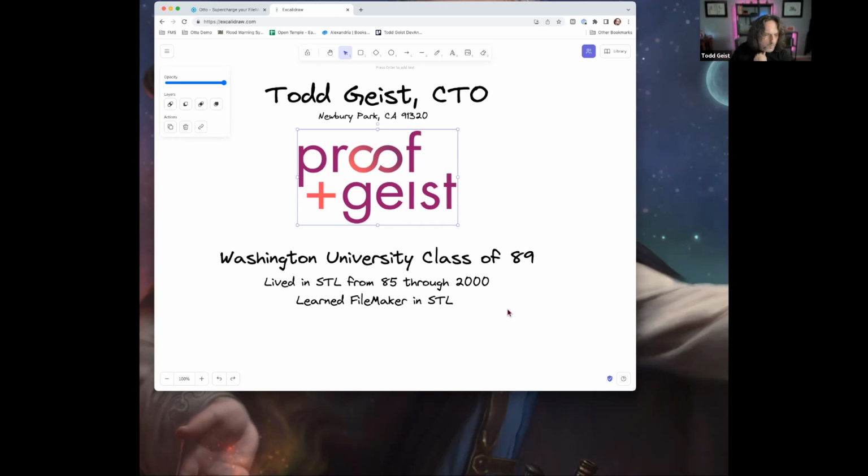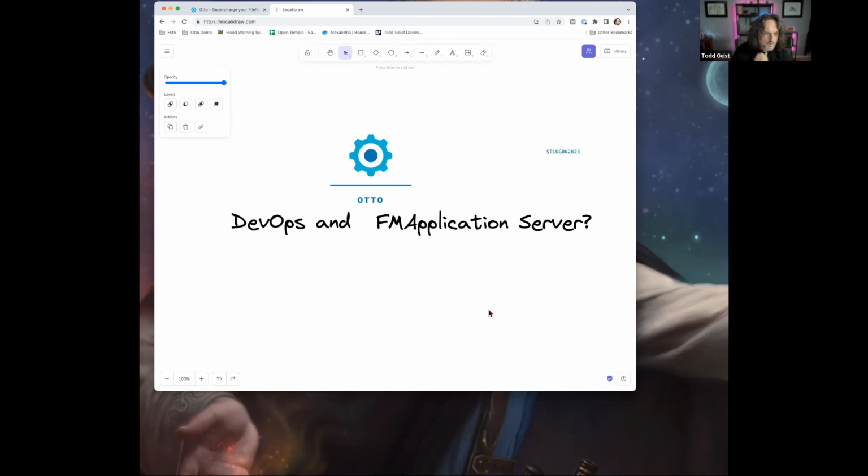Let's see, what are we going to talk about? We're going to talk about Otto, and we call it a couple different things. It doesn't fit neatly into a bucket, but one of the categories that we use to talk about what it is is DevOps. Developer operations, so things that automate stuff on the server, things that you might need to do to keep a server running. But that's not it entirely. It also has a lot of runtime features, things that help you build better applications. And so another way to think about it is that it is a FileMaker application server.